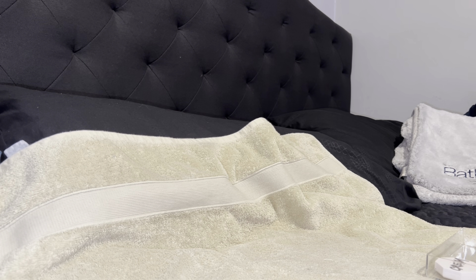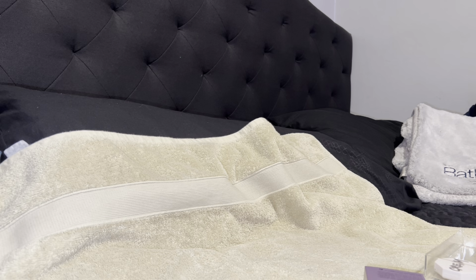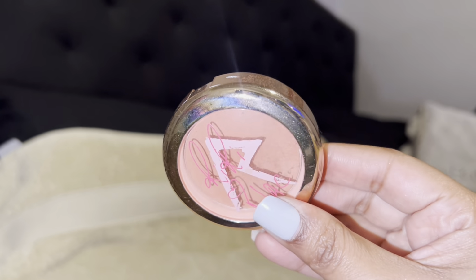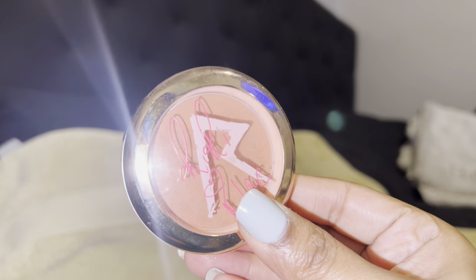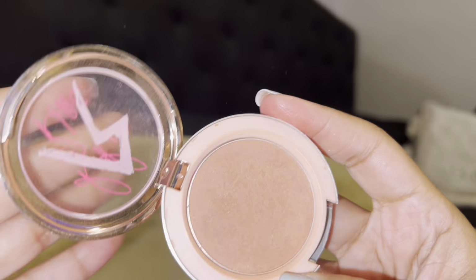I don't have a lot of MAC blushes left anymore. Honestly, I just got rid of a lot of them because I don't wear MAC blushes like that. There are some that will hold a place here for a minute, but some I just won't. So this one I'm kind of holding on to. The MAC and Riri collab. This is Bad Girl Gone Good.